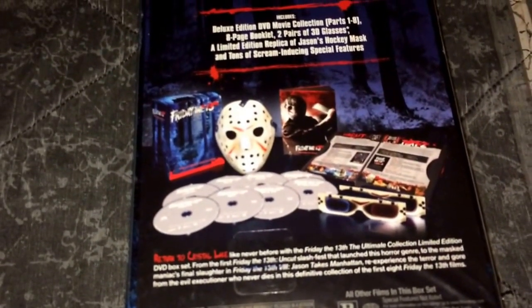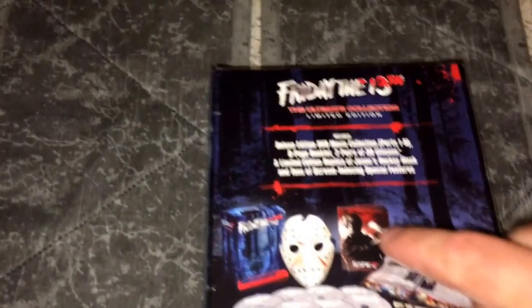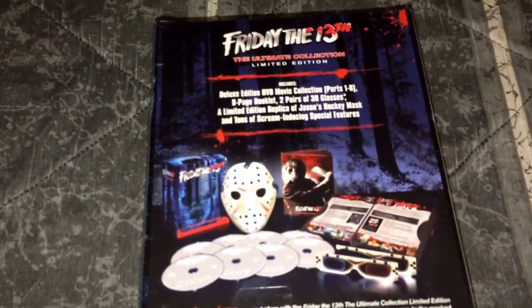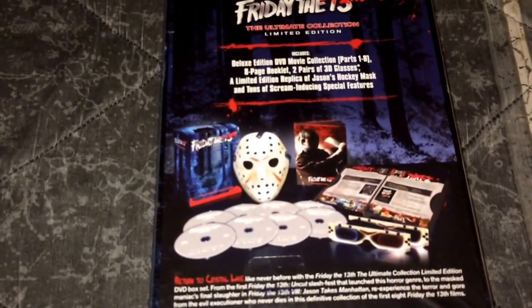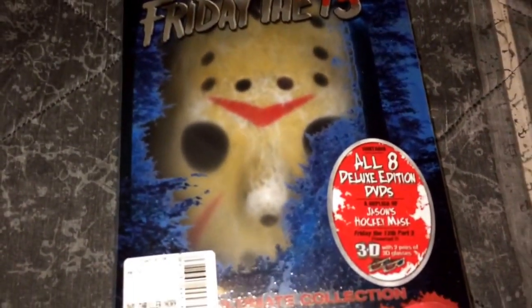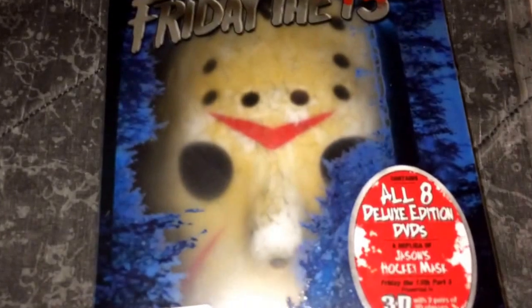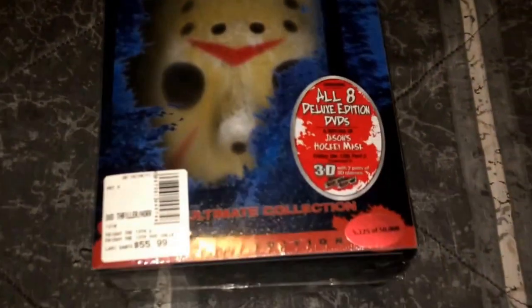Comes with 8 DVDs. Comes with a book. Comes with, well, see that right there? It's almost like a digibook, and that's how the DVDs are housed. And then you have two sets of 3D glasses that come with. And the hockey mask is probably only about the size of my hand. It's not life size. It's very small, but it's very effective though. I mean, you can see the weathering. It's kind of worn and aged. It has that aged look to it. So that is my Friday the 13th box set.